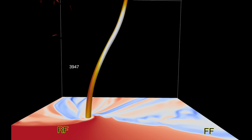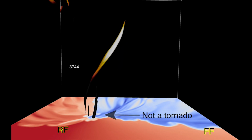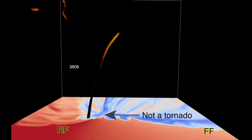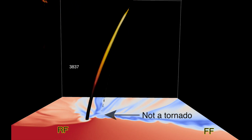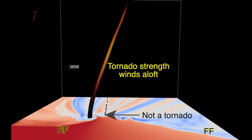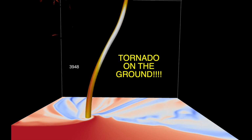All right, so what you saw was, it looked like things started from the ground, and that's not a tornado, because it's not rotating fast enough, but it's a vortex. And it's the vortex that's going to become a tornado. So it's not a tornado, but now you have tornado strength winds aloft. It's still not a tornado because you have to have the winds on the ground to be a tornado. And then you'll see over time it becomes a tornado. So is tornado genesis a top-down or a bottom-up process? Yeah. And it's also a side-by-side process, so it looks like there's a lot of those things going on.